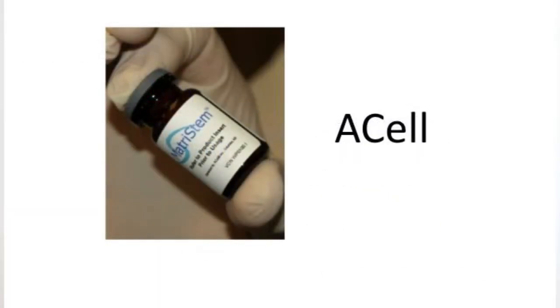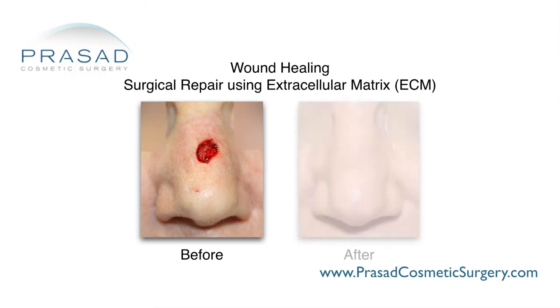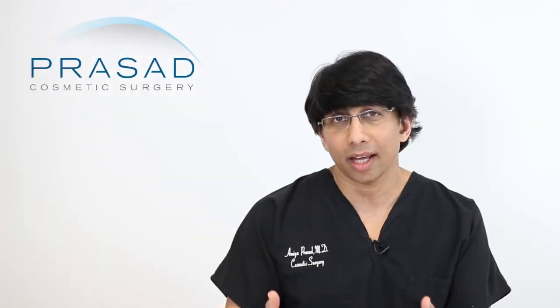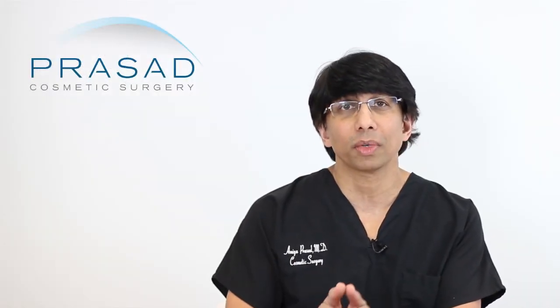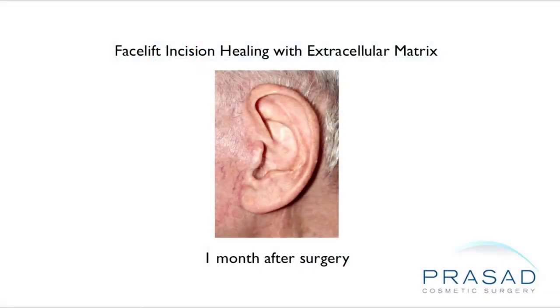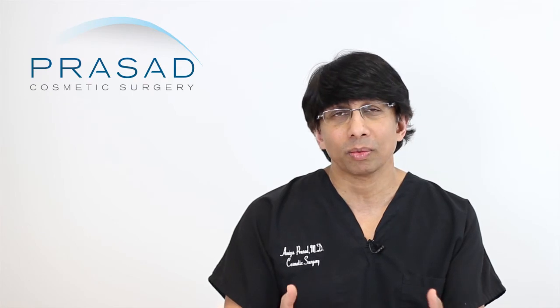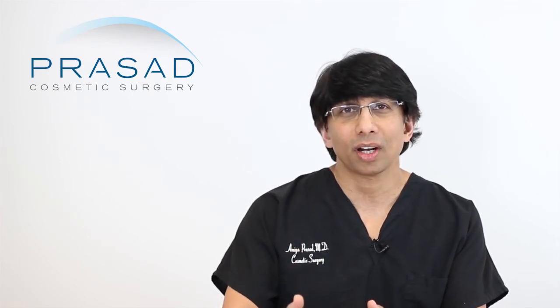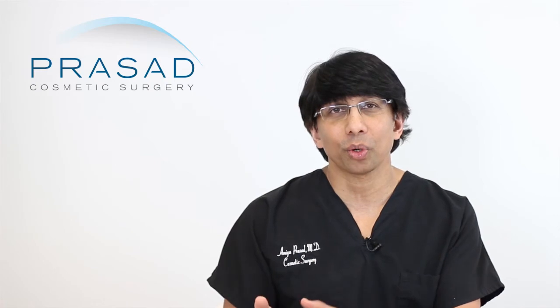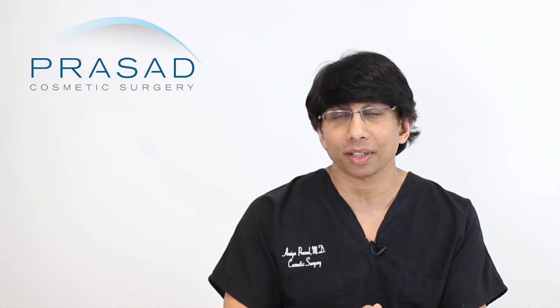Acellular matrix is a wound healing technology that has really made a difference in my practice in helping rehabilitate skin that has been traumatized, from trauma like a motor vehicle accident, to trauma from surgery, as well as infection. And what I feel is the next phase of medical progress is in regenerative medicine. So I'll actually prepare the tissue before I do some kind of grafting.